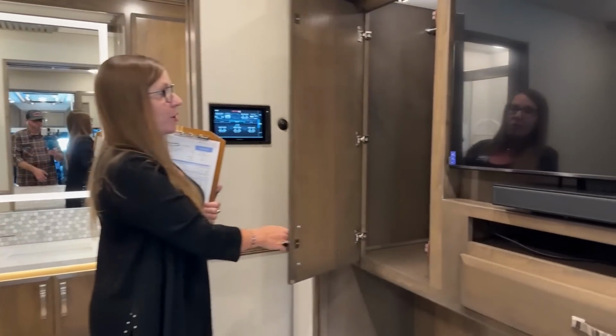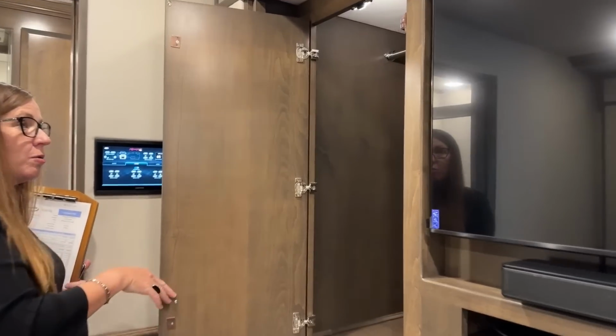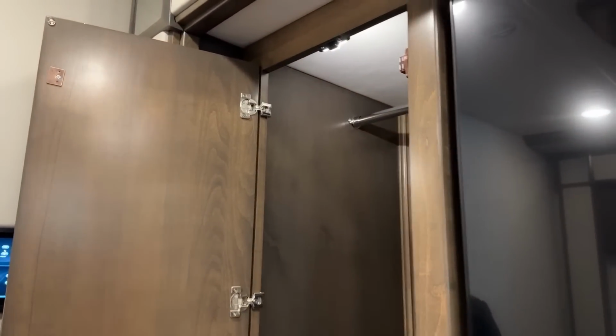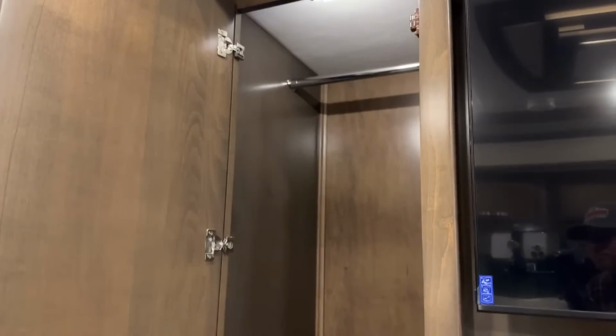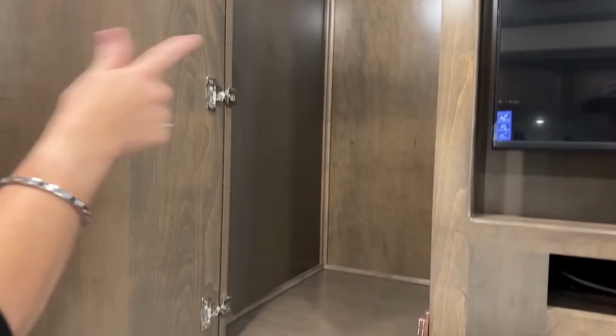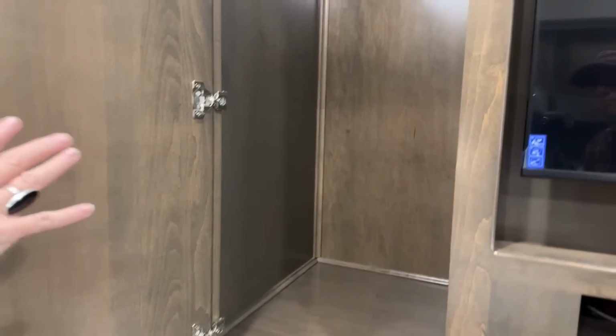Another really great feature of this coach, you can choose different settings for this slide, but we've opted to have the full bar all the way across and behind the TV. So you have all of this closet storage that actually is behind the television. So you've got great space for things that you might not be wearing as often, but you'd still like to keep hung in your coach.